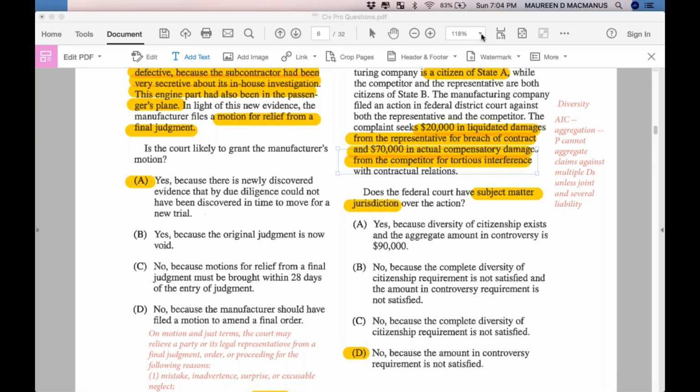So somebody asked, in pure comparative negligence, all defendants are jointly and severally liable. Yeah, but this isn't a pure comparative negligence case. You're not suing multiple parties for negligence. There's a breach of contract claim against one person and tortious interference against another. So there are two different parties and two different claims here.